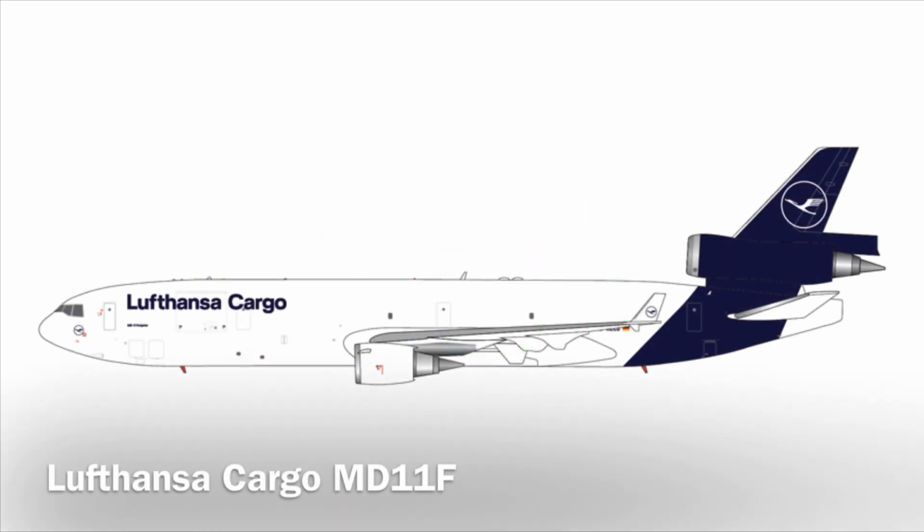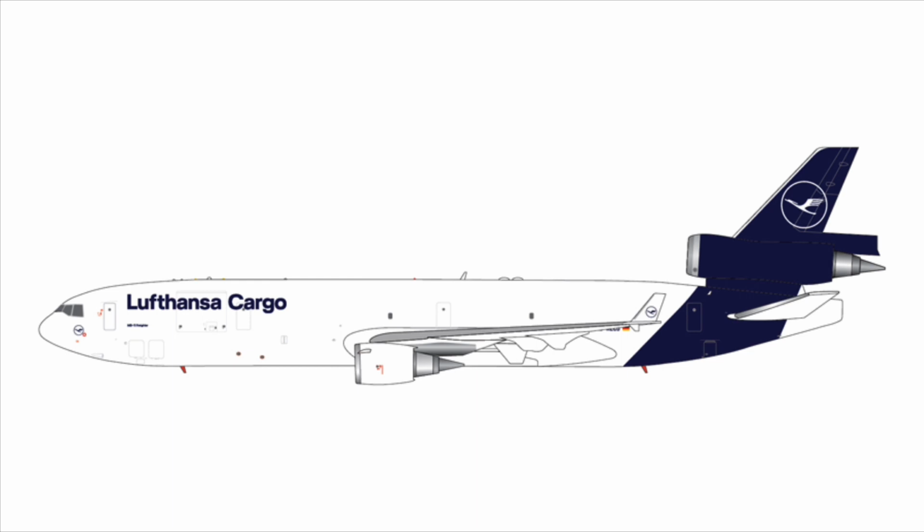Then for the next model we have a Lufthansa Cargo MD-11. Personally I think this is a pretty exciting model. I like the MD-11 in general, and I think the Lufthansa Cargo livery suits the MD-11 quite well. It makes it look more modern, I would say. I don't know, anyway, I like this model. I think it will be pretty popular, and as you probably already guessed, I think this model will sell out as well.